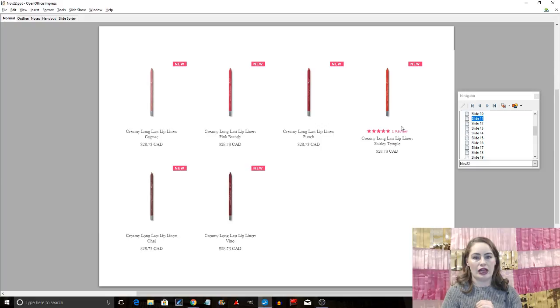So it looks like they have a pinky peachy nude, Brandy, which I can't really place, I guess like a cherry red almost, and Punch is a deeper, blue tone red, and then Shirley Temple looks like an orange tone red. Chai looks like a brown, and Vino looks like a wine. Who'd have thunk? I wouldn't mind trying these.